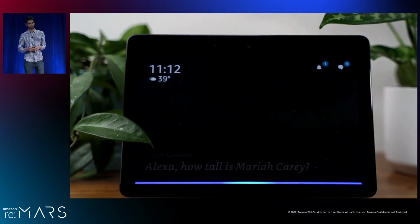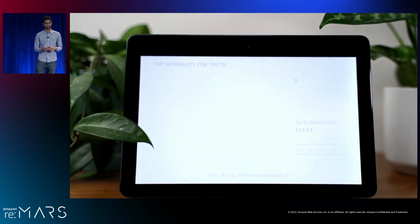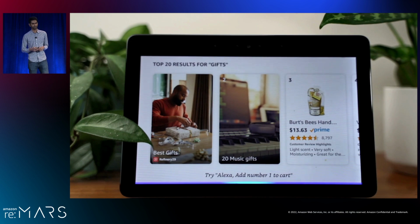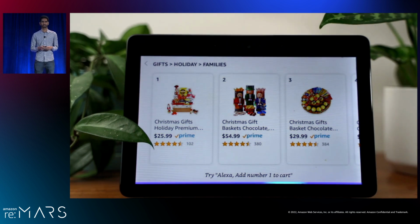Alexa, show me gift ideas. One moment, please. I looked around and here's what I found for gift ideas. Try saying, show me gifts for boys, or show me gifts for holidays. Find me holiday gifts for families. Showing some gift ideas. Amazon recommends Christmas gifts holiday premium basket hot cocoa, premium gift basket for family. To learn more about it, say show me number 1. You can also say, show more ideas. Show more ideas.